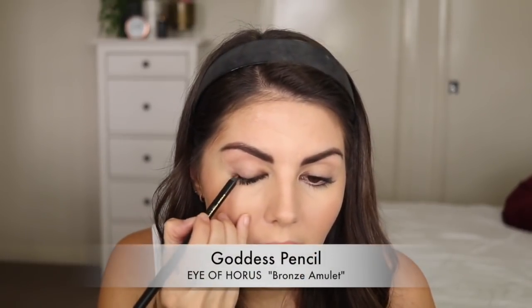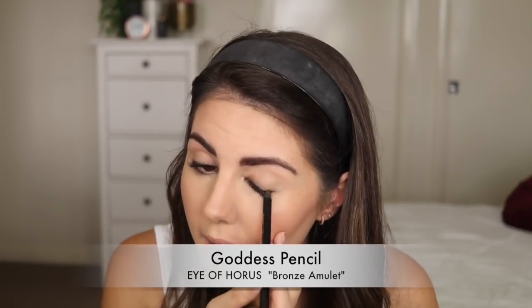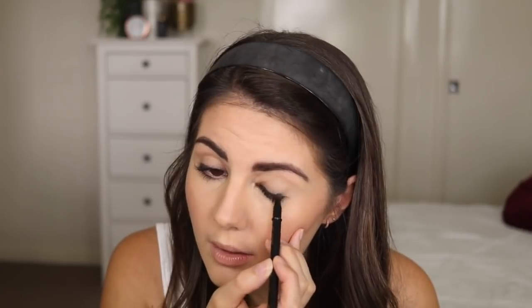I'm going to skip quite fast through the whole tight lining process, because I know that's not the best thing to look at on camera. I am just using these Eye of Horus pencils. I use a black one on my tight line, and then I use a dark brown one on my upper lash line, just to define it.